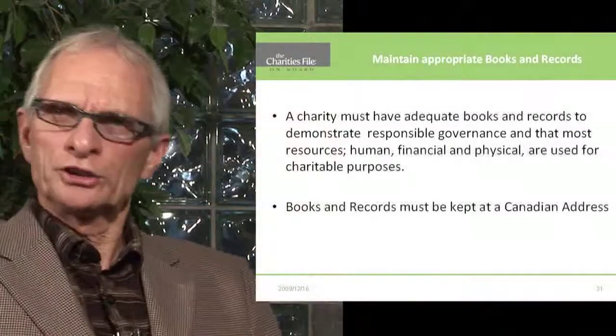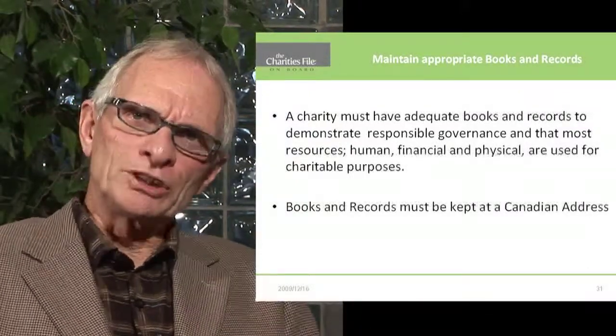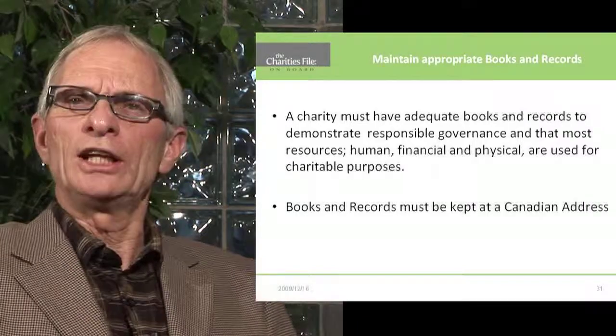The books and records that a charity maintains must demonstrate that there's responsible governance going on, and that most of the resources that charity has, their human, physical, and financial, are being used for their charitable purposes and activities. These books must also be kept at a Canadian address.